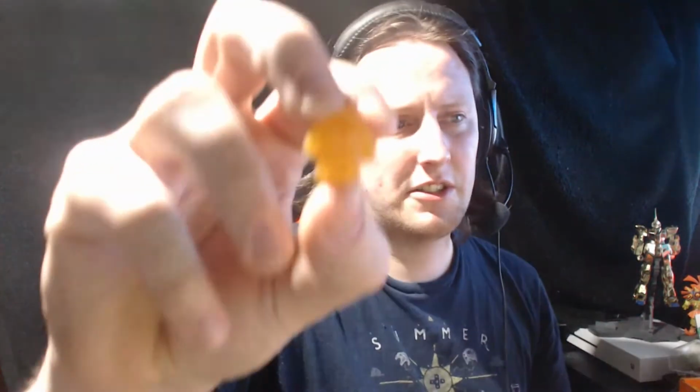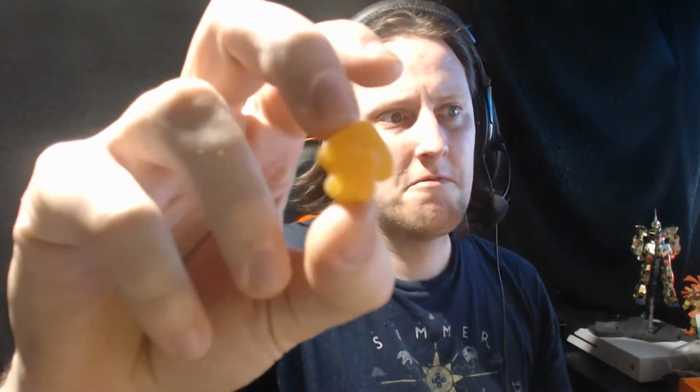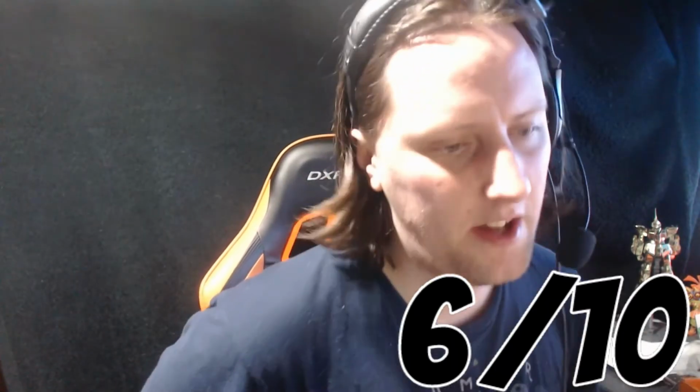And next the orange. It doesn't want to focus because it can see my face, but yeah, it's the same thing. It's a squid, it's orange, it's got eyes. Really chewy. Tangy orange taste is good.